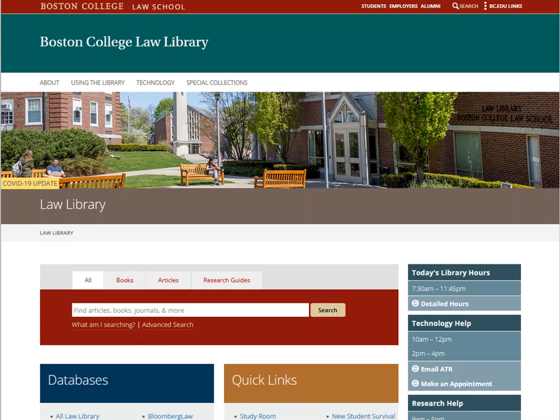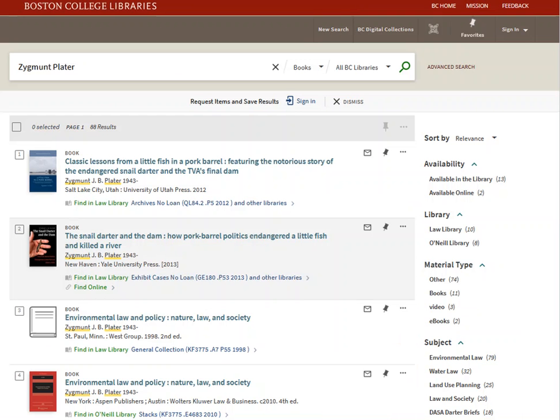There they were shown how to access the library catalog through the Law Library homepage. They looked for books by their friend, Professor Zygmunt Plotter, and found some of their favorites, including The Snail Darter and the Dam, and their Environmental Law and Policy Casebook.